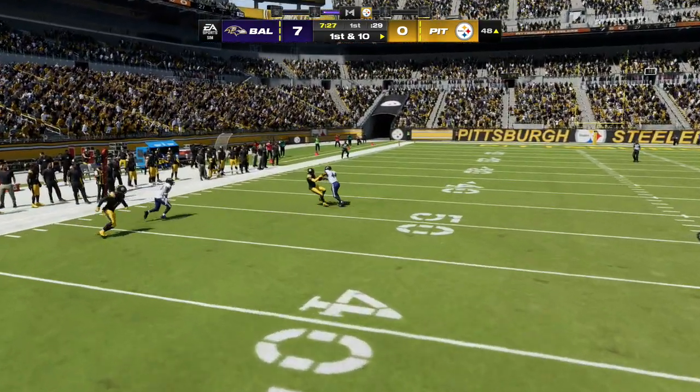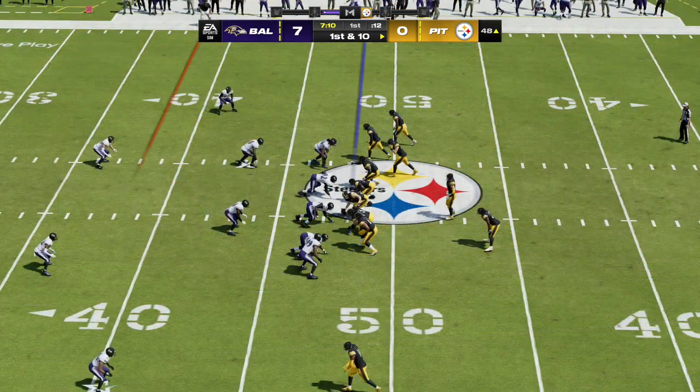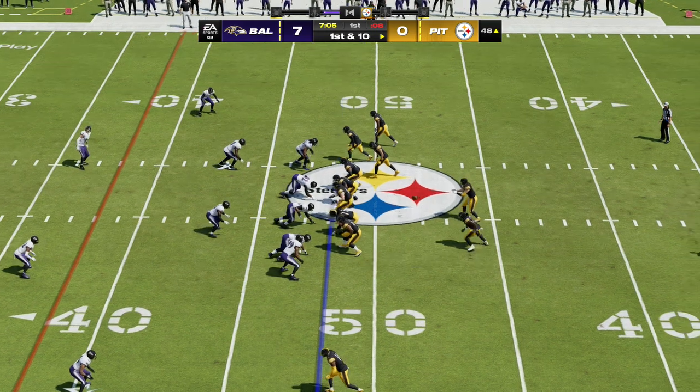Well, this is where reading defenses and practice time comes into play. You've got to know what you're running versus zone versus man and how to run the proper route. And they just executed that one pretty well.